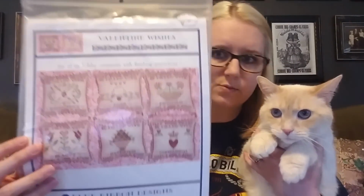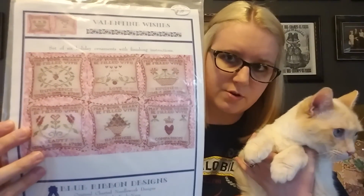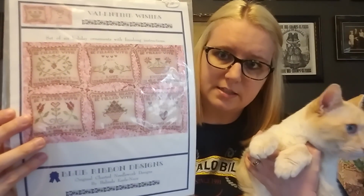Blue Ribbon Designs, Valentine Wishes. This one, if you have a desire for Blue Ribbon Valentine Wishes.